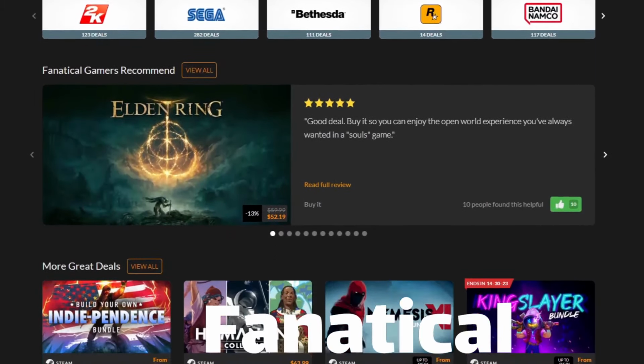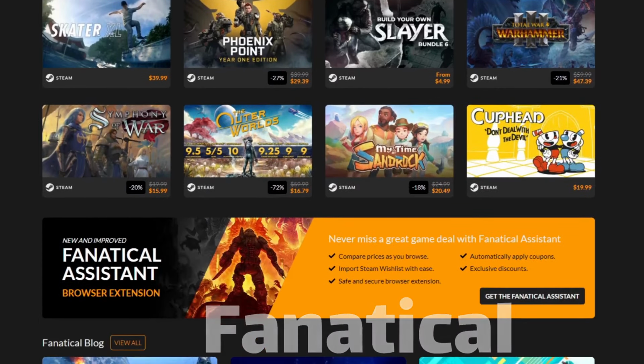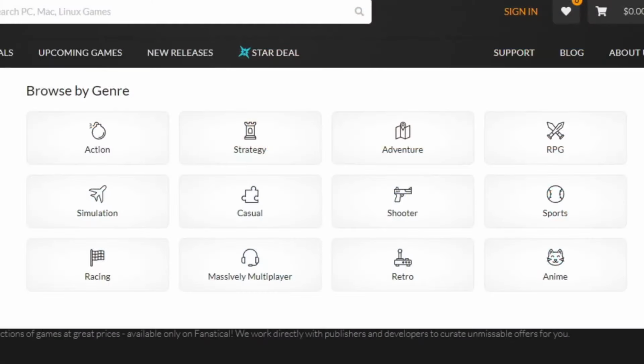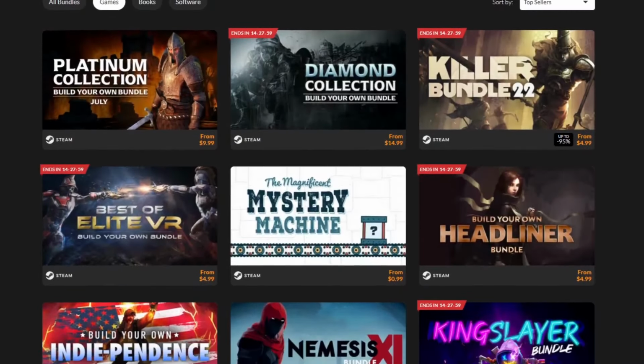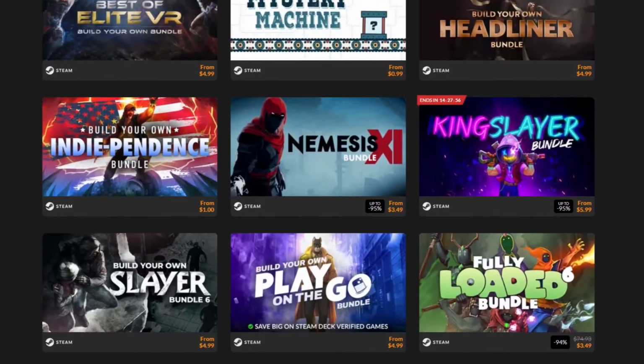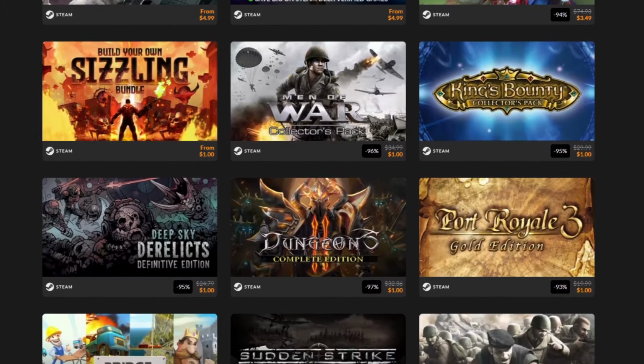So, they have bundles sometimes discounted up to 99% off the original price. Individual titles can also be found at steep discounts. In addition to games, Fanatical also sells ebooks and educational materials too. When you purchase a game, you'll receive a key for it for whatever store you buy it for. You can also find DRM free games here as well.